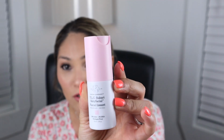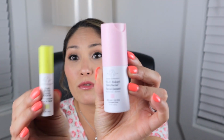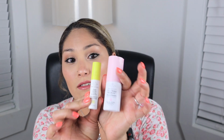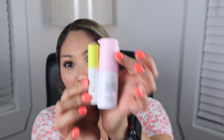Sticking along, I guess, with skincare, I love Drunk Elephant, and it can be really, really expensive. So getting a bundle, especially during the sale, I got a bundle of the T.L.C. Sukari Baby Facial. This is just the travel size, which is perfect because I'm about to go to New York in a few weeks. And it came with a mini of the Virgin Marula Luxury Facial Oil. I have tried both of these before, in the same travel sizes, and I love these. These are great for travel, and I really like them both. And it's a really good deal. Drunk Elephant is not a cheap brand, so when I can, I like to get the travel sizes.